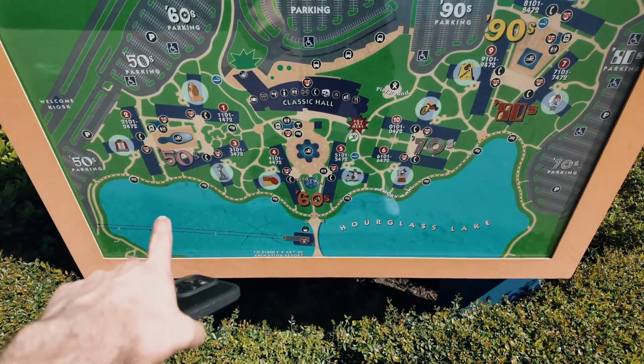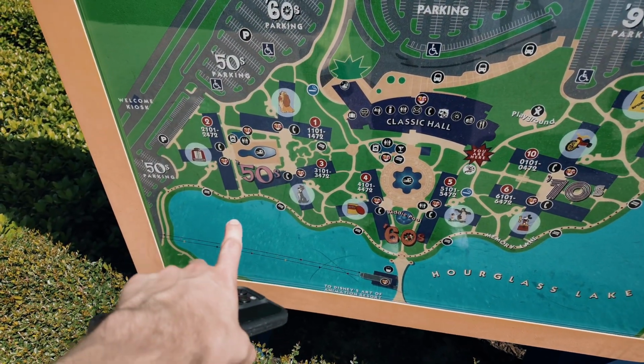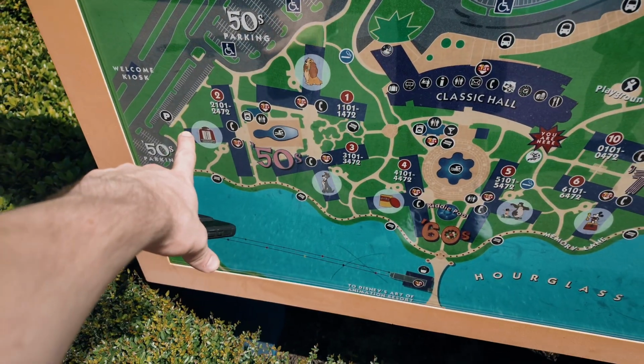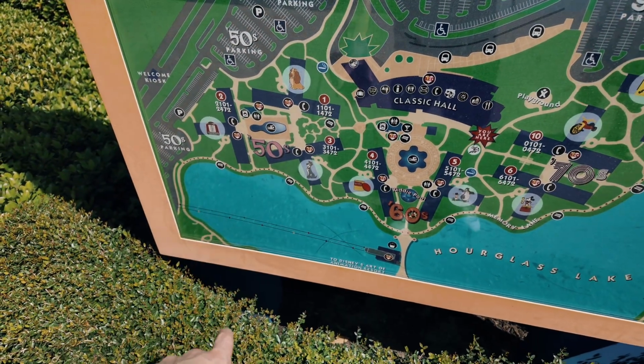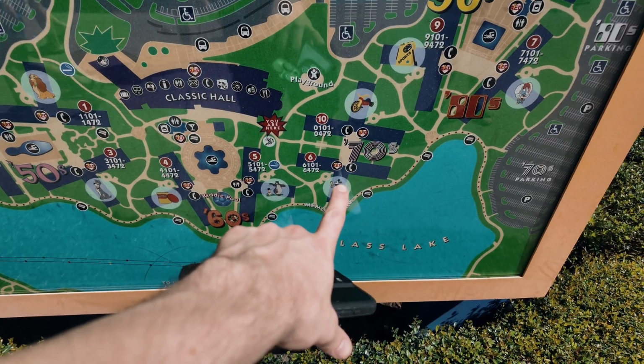Now here's a look of the rooms we covered. You can see the 50s over by the Classic Hall right here. The only real long walk you're gonna have so far is these back rooms here at the 50s. That's about it. The 60s right here, and we're gonna head over now to the 70s right over there.